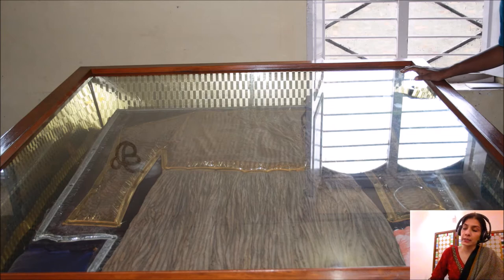So this dust and dirt is extremely damaging because it is hygroscopic. It absorbs moisture, becomes sticky, and acts as a substrate for the microorganisms to grow upon.